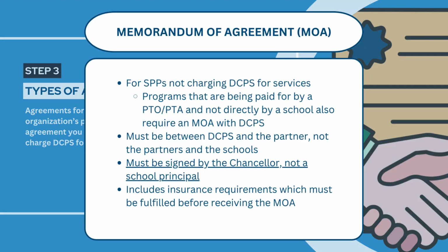If you do not charge DCPS directly, you must obtain a Memorandum of Agreement, or MOA. This is required even if your program is being paid for by the PTO or PTA, or if your program charges families directly. MOAs are agreements between DCPS and the school program provider and must be signed by the DCPS chancellor. School principals cannot sign MOAs. MOAs include insurance requirements determined by the DC Office of Risk Management that organizations must fulfill before finalizing the agreement.